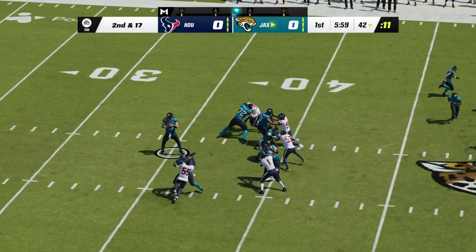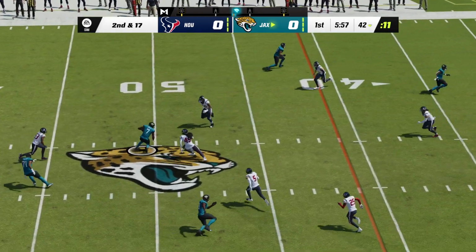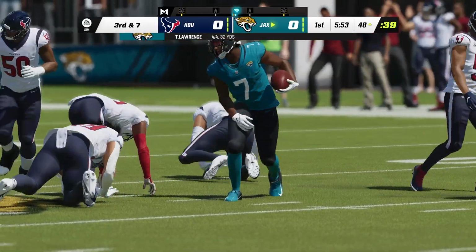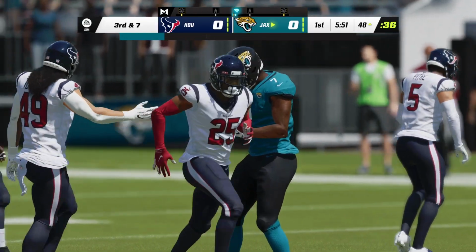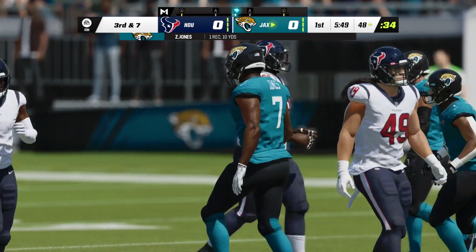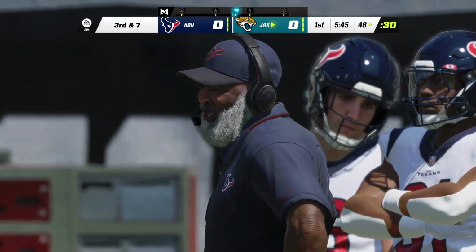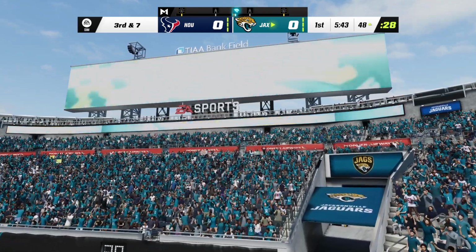Another try after the first down sack. Lawrence. He'll get this one complete to Zay Jones. And they're able to work this across midfield to the 48. Well, safe to say the passing game has found a rhythm. He's now 4 of 4, but might need to be 5 of 5 to keep this drive going here as they face a third down.